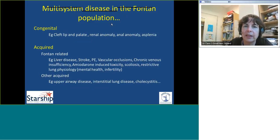One of the really important things then about the Fontan population, as with other adult congenital patients, is that you need to recognize that, yes, we assess the heart, but also some of these patients have other congenital disease that will be part of how well they do in the longer term. And some of them, having had a Fontan, will have other issues related to the surgery they've had or complications of their Fontan, and we will talk a bit about some of those.